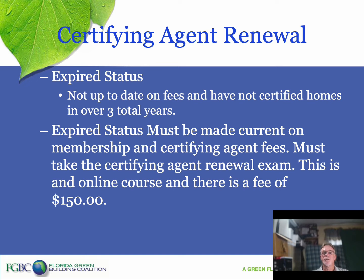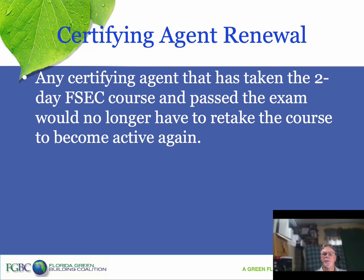Expired status means that you're not up to date on fees and have not certified homes in over 3 years. Expired status must be made current on your membership and certifying agent fees. You must take the Certifying Agent Renewal exam. This is an online course and there is a fee of $150, and this will bring you back up to active status. Any certifying agent that has taken the 2-day FSEC course and passed the exam would no longer have to retake the course to become active again.